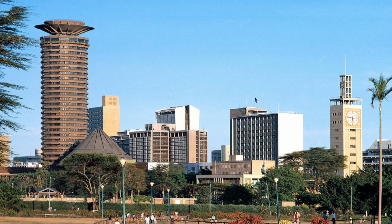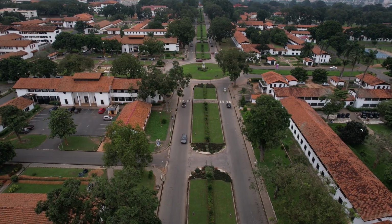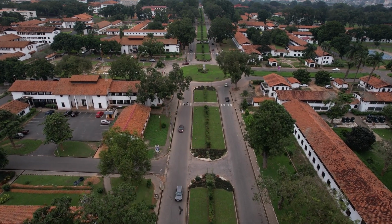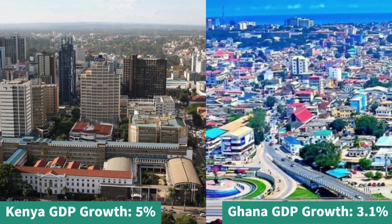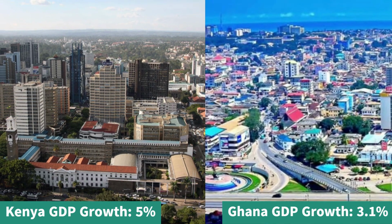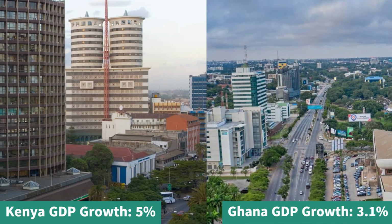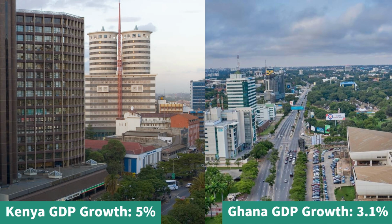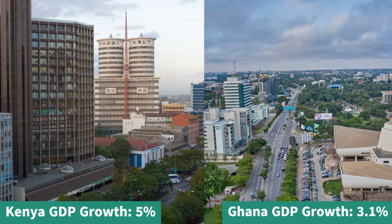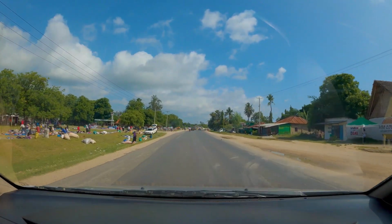Kenya and Ghana perform averagely in economic growth, outperforming many bigger economies such as Nigeria and South Africa. According to the IMF, Kenya's annual GDP growth rate is 5%. However, the World Bank has just revised its estimate to 4.7%. This growth rate is notably higher when compared to Ghana's 3.1%. Despite Kenya growing at a faster pace, both nations are experiencing some significant progress.